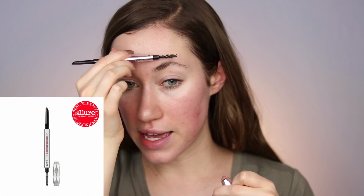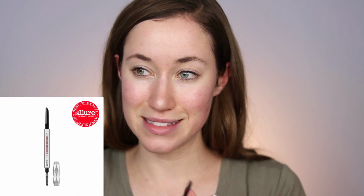So before we go any further, I'm gonna go ahead and fill my brows. The brow pencil that won is the Benefit Goof Proof Brow Pencil. This is a good brow pencil. I don't think it's one that I end up using like a ton, if I'm honest.